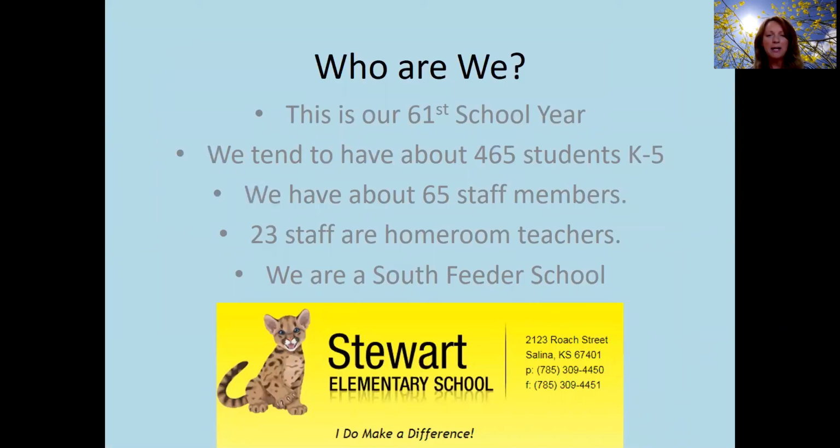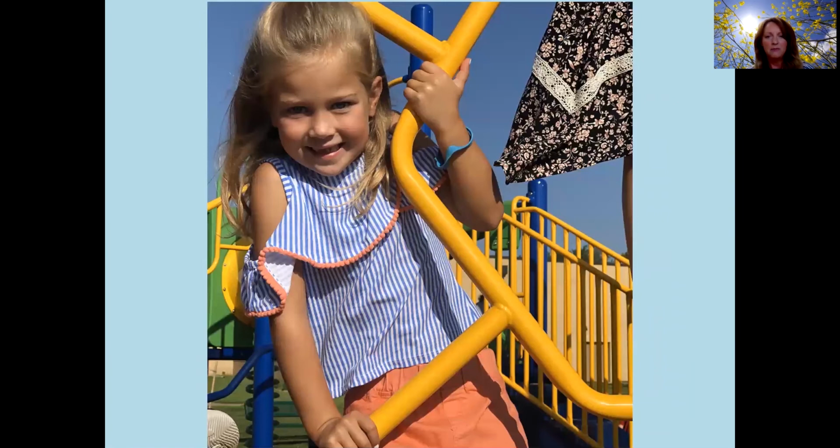A little bit about us. This will be our 61st school year, and we tend to be about 465. We'll see how things work out this year. We have about 65 staff members. Only 23 of those are classroom teachers, so you can see we have a lot of support staff and a staff that do jobs other than classroom teachers. And as you probably know, we're a South feeder school. So we feed into South Middle and South High. Picture of a friend at kindergarten.